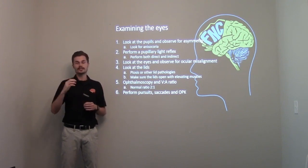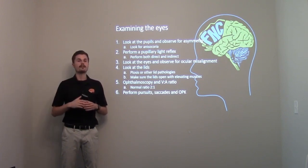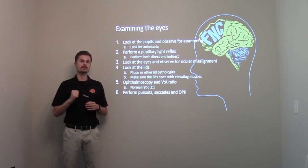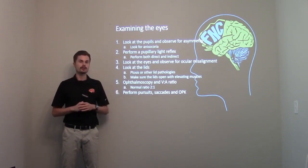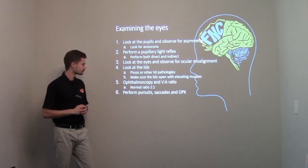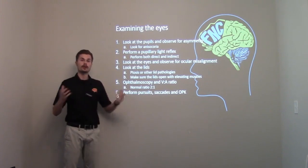If there's an increased VA ratio, we usually talk about somebody having overactivity in their sympathetic nervous system. So when you have hyperfunctioning, or increased sympathetics, what will happen is you have more vasoconstriction of those arteries, and then you increase the VA ratio. And it's also really good for assessing the cerebral vascular integrity as well. And then perform pursuit, saccades, and OPK, and you guys already know how to do that.